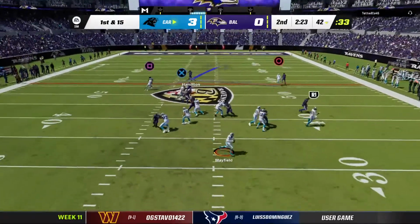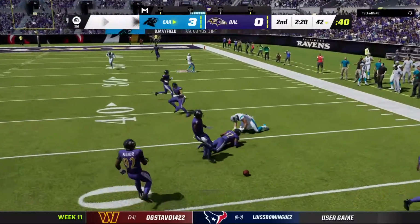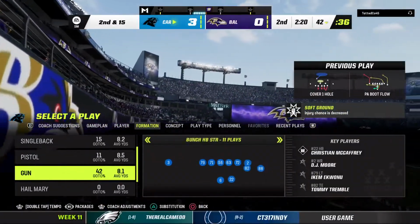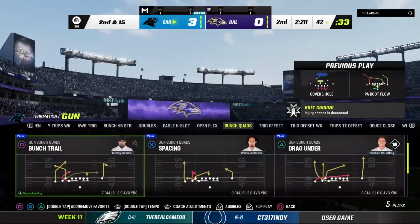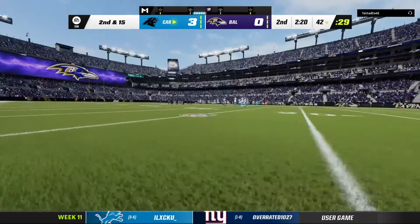Mayfield on play action. And his throw is incomplete. As tight ends go, he might not provide the super flashy plays very often, but he's pretty reliable. Usually an excellent target and normally catches what's thrown to him, but he didn't on that play.